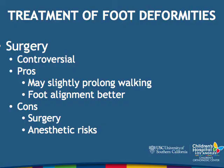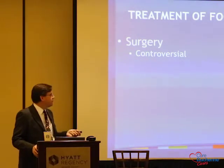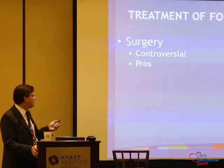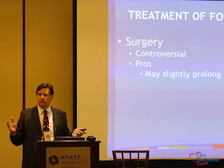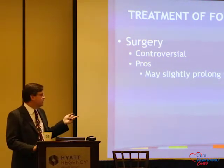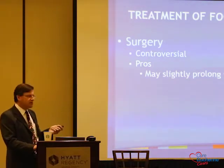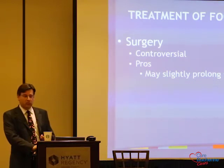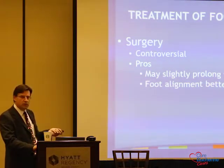So treatment, what about surgery? It's controversial. When I was training, my mentors did a lot of surgery for these kids in their feet. It hasn't been shown to be very helpful. The pros, you can maybe slightly prolong walking. If you look at the series in kids who had surgery for ability to walk, you might prolong walking a few months, but that's a bit controversial. Some studies it was a month or two, some it was 6 or 8, but it's a surgery and there are risks to it. We'll talk a little bit more about that.